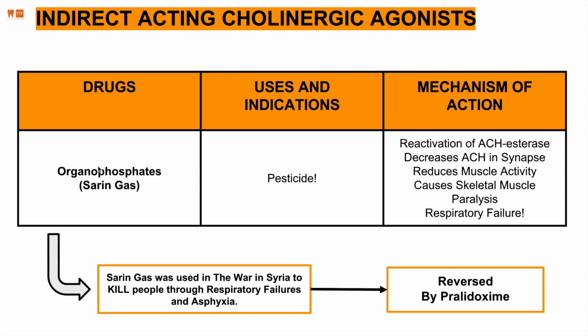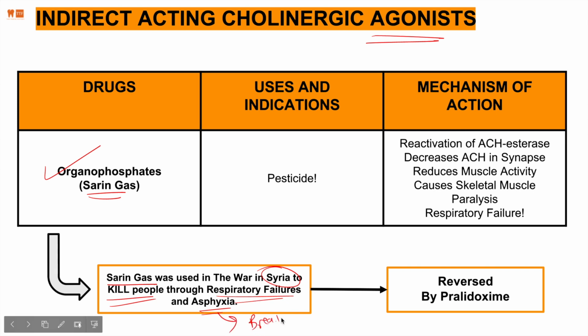And last but not the least of the drugs for agonists, we have organophosphates or sarin gas. Now, just a little backup. Sarin gas was used in the war in Syria to kill people with respiratory failures and asphyxia, which is not being able to breathe, guys. This is a dangerous drug. It is actually a pesticide used to kill pests in agricultural activities.